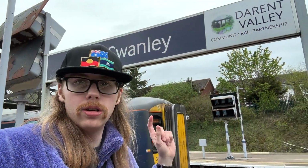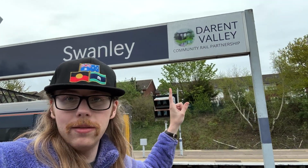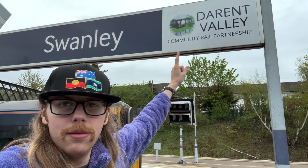So we've made it to Swanley, with the Class 375 behind me. As you can see up there, one thing I forgot to mention, the station's signs have this slogan on them, with the Eynsford viaduct that I visited earlier in the video. Now I've got four stations left to visit. They are Farningham Road, Longfield, Meopham, and Sole Street, and also Rochester. I forgot that Rochester will be at the end.